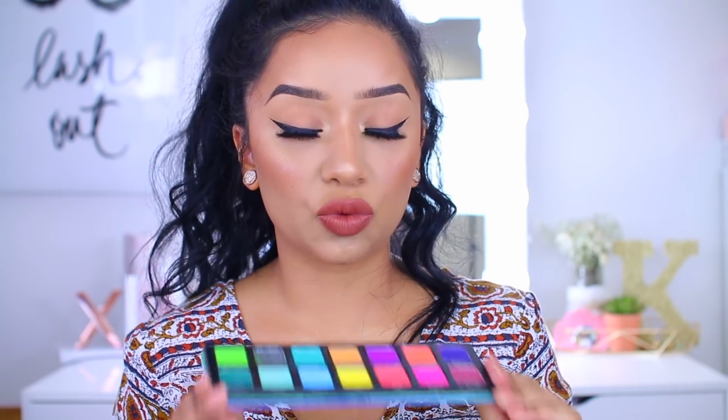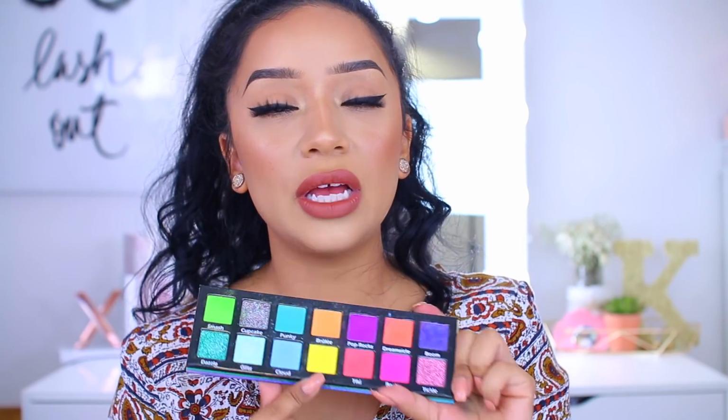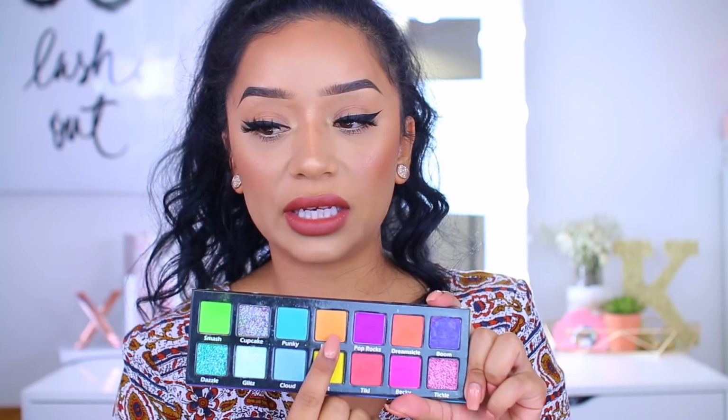This palette is really, really nice, and I really like that they have a yellow in there because yellow is such a versatile color. You can use it on your crease, like just to blend in a few colors, and honestly, it looks bomb. Brulee also makes it really nice to add it into your crease and just add a little bit more definition.